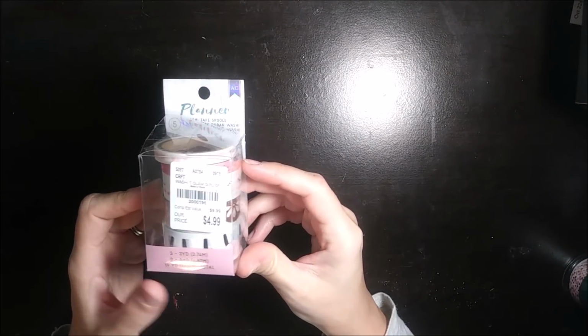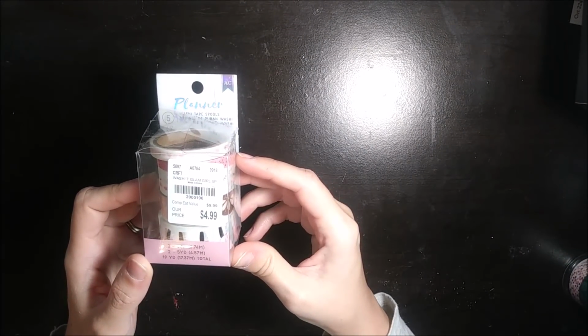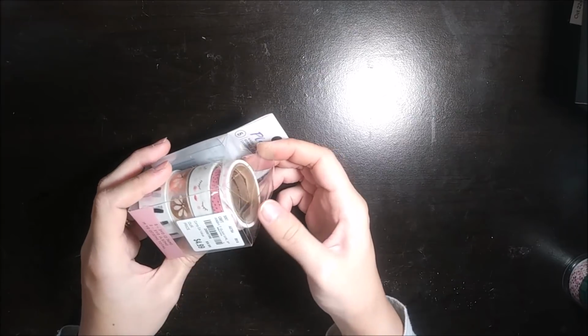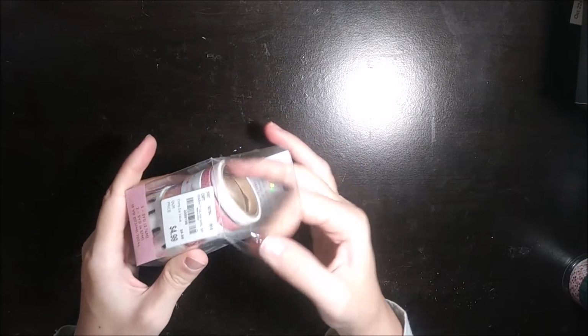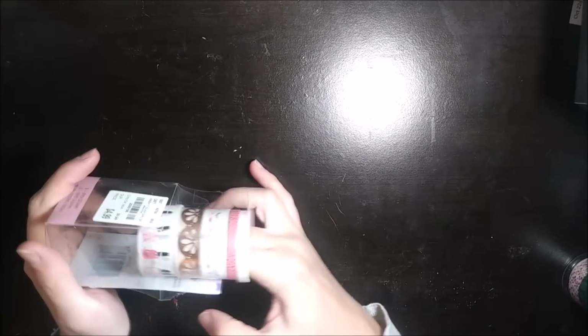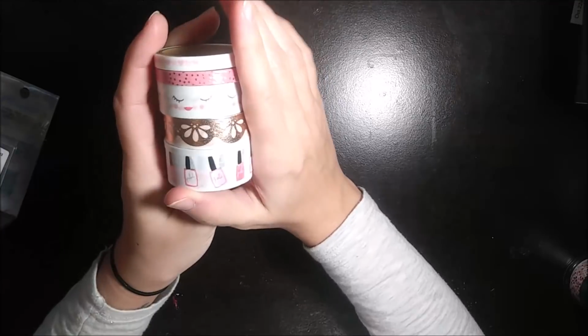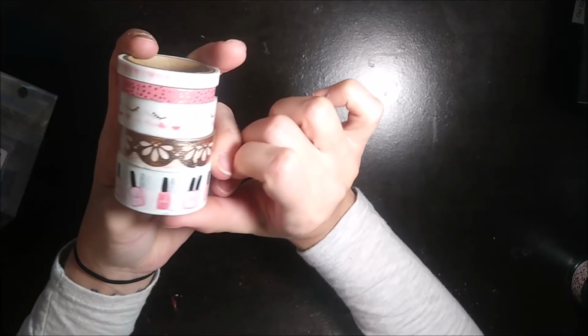This is by American Crafts. It's just really cute. You get three 3-yard, two 5-yard, so it's 19 yards of washi altogether. And they're really girly and soft and feminine. I just love them. Look at the girl with the eyelashes, and she has blush on her cheeks. And then the nail polishes.